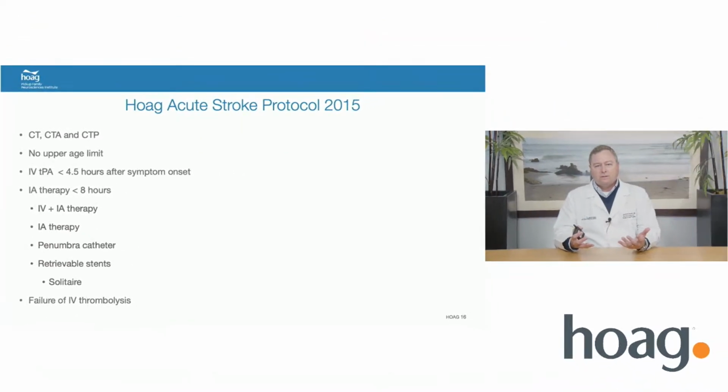So this is what our protocol looked like in 2015, very similar to the protocols of these studies. We did a CAT scan or a CT scan, a CT angiogram and a CT perfusion, which I'm going to show you what that looks like. We've got no upper age limit for the patients we treat. Age is just one factor. We've treated a 107-year-old patient down to 17 years old. We want to help people do the best they can if they're functional, if they're a good candidate. Otherwise, we treat those patients.